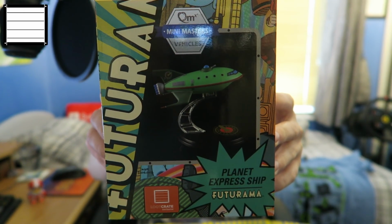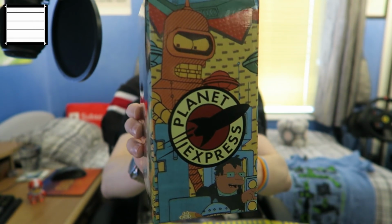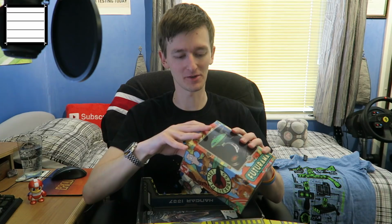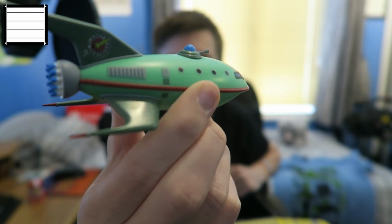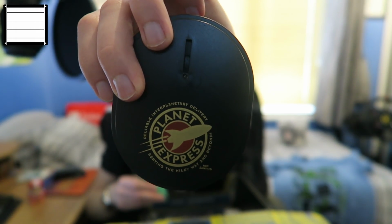So next up, what's this? Future Armor. This looks really cool. So this is a Loot Crate exclusive, made by Quantum Mechanics, which have made a few things for Loot Crate in the past. The ship from Future Armor. It's a model of that. Let's open it and see what it's like. But this is so cool. So there's the ship. It's obviously the Future Armor ship, a really cool design. This is really well made as well. The detailing on it is very nice. It's plasticky, but it's good quality. Got the stand there, the base, and the actual stand that goes on it is magnetic, I believe, as well.